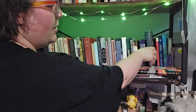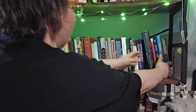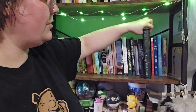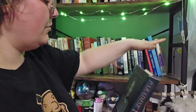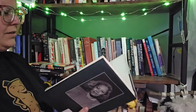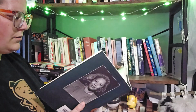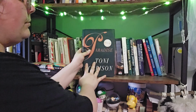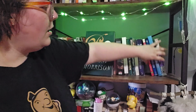Yeah. And then we have my Toni Morrison. Now this is going to cause some problems here because my shelves don't have walls. They're see-through, and if I don't pull the books out and they slide in a certain way, they're going to fall off the shelf. So I have Paradise by Toni Morrison. I think this is one of the newer ones. 1998. So maybe not that new.